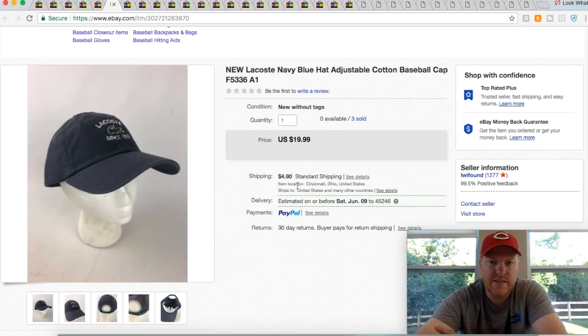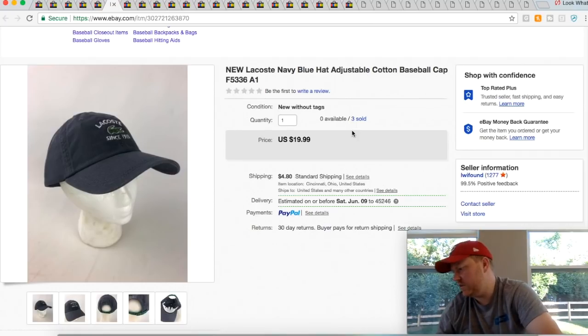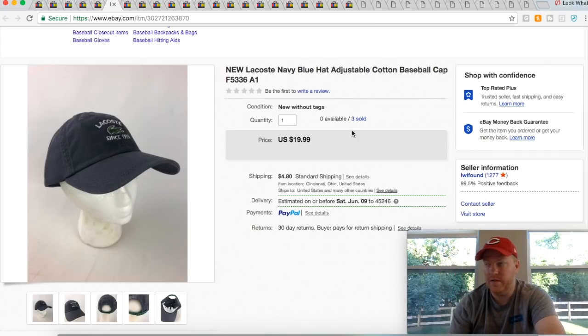Another one of these Lacoste hats. I sold all three of these. Got them for $1 each at a yard sale. It's been maybe only about a month. These sold pretty quick. Lacoste is a decent brand. I don't know a lot about clothing, but if I see new hats for a buck, I usually pick them up.